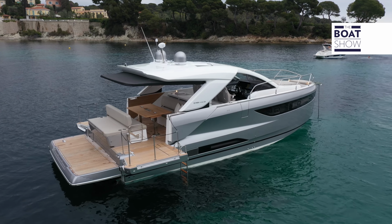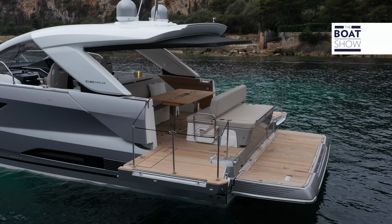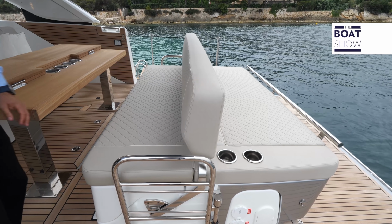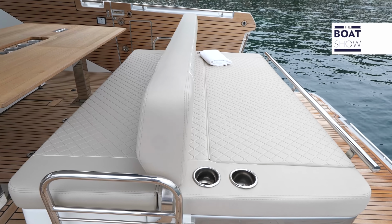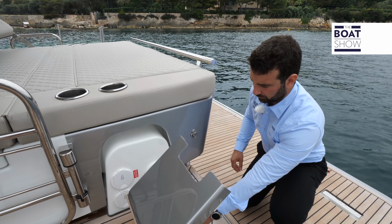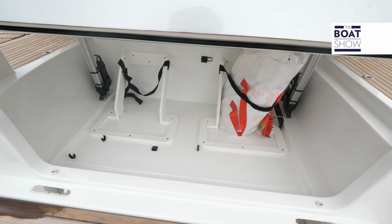The cockpit has been designed for maximum space optimization based on the maximum potential use. A large cushioned module occupies the most aft area of the cockpit and can be a large sun deck or panoramic counter seating. Down here is a storage locker, and by raising the entire module, you can access the aft locker, which is excellent for stowing the tender.